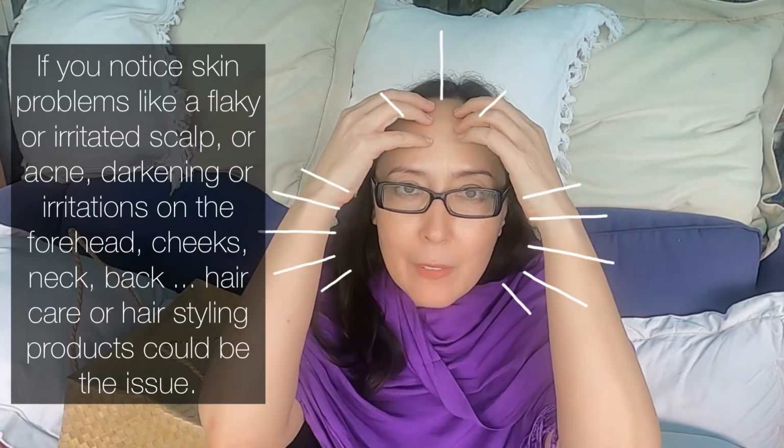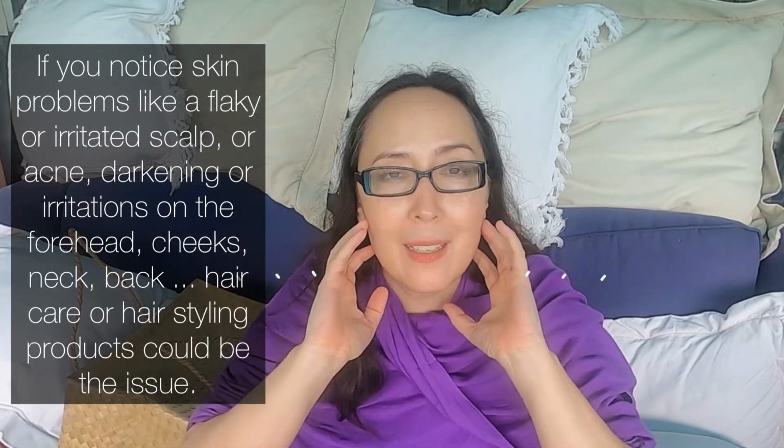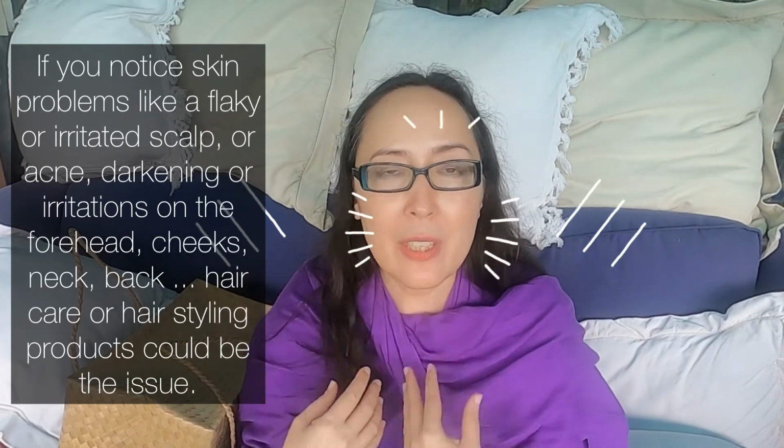Dermatologists we work with, especially those who specialize in contact dermatitis, tend to look at where problems are occurring. So if you tend to see a lot of acne, dark spots, flaking problems around the forehead, the cheeks, the back of the neck, hair care might play a part. And this applies to acne or dark spots or flare-ups. Certainly if you have a flaky scalp, there might be an issue there as well.